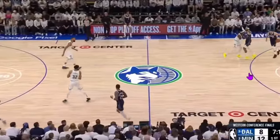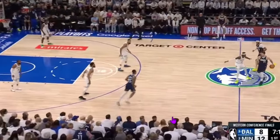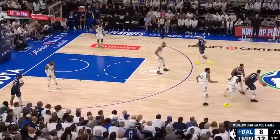One concept that Dallas went to right here is instead of being super clear with which side he's going to set this screen, PJ Washington approaches from this left side, so Cat has to get up here, but instead PJ Washington just flips to the other side, and that makes it so Cat is two steps in the wrong direction. Okay, that puts a lot more pressure on Jaden McDaniels, and then also a lot more pressure on the defense.